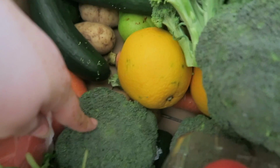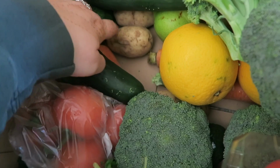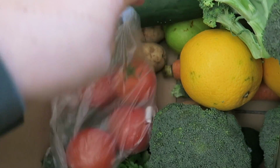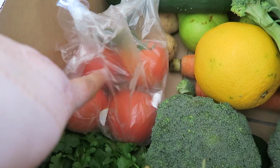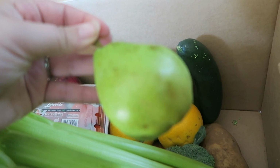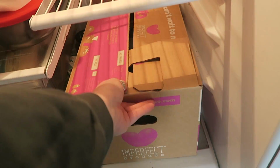Like I said, I love broccoli. Broccoli's probably my favorite vegetable other than Brussels sprouts, so I always get a lot of that. There's some potatoes down there, cucumbers. There's some carrots down there. Again, we're gonna make some soup. More tomatoes, because we eat a lot of that. Cilantro. And then Madison's been into pears ever since they've had them in the box. She's like, yeah, always get me some pears. So I got her some of those. And that is essentially it.